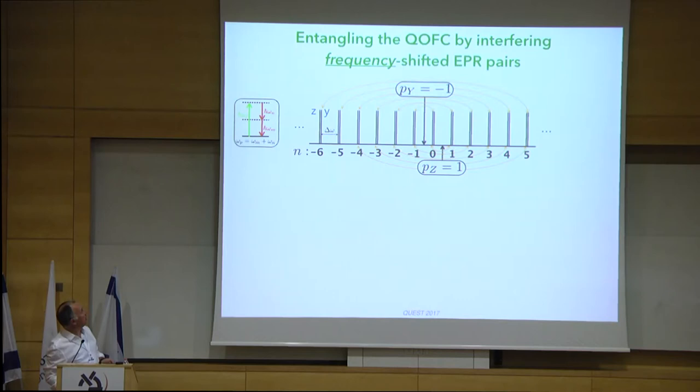Okay, so this is how we do it in the frequency domain. So we have a single OPO. These are the resonant modes of the OPO, but we'll have an OPO that has two nonlinear optical crystals, identical, rotated by 90 degrees. That way, the optical path is the same for each orthogonal polarization.